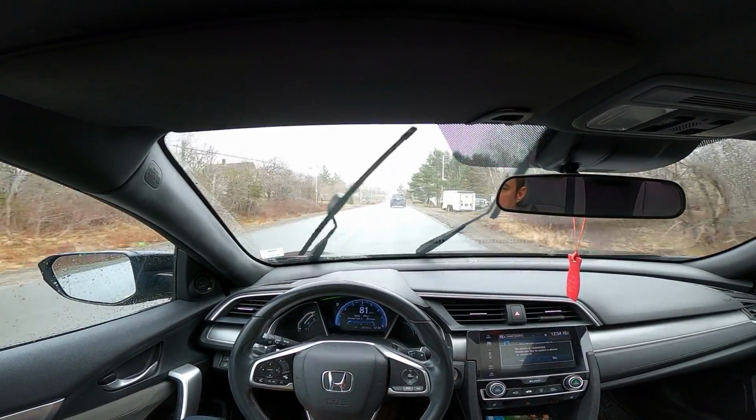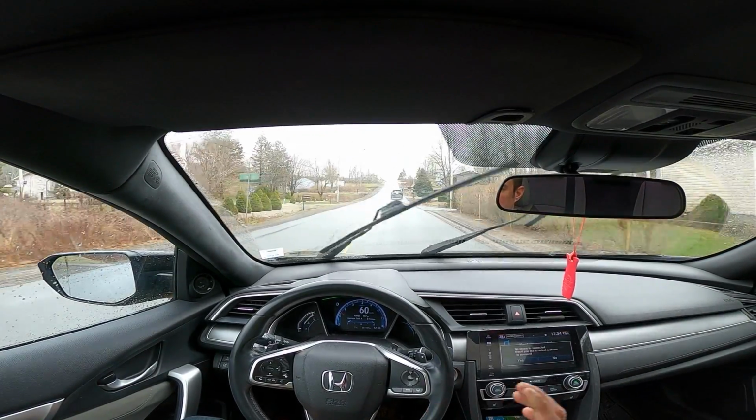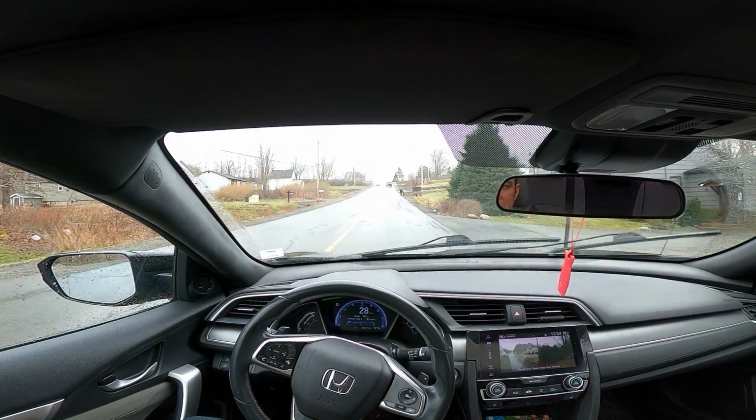Like I say, this has never been towed. This has never been stuck on the side of the road, broken down. Still has the original battery in it, I'm quite sure.